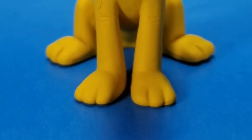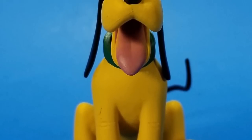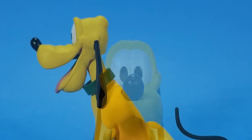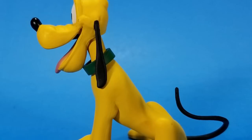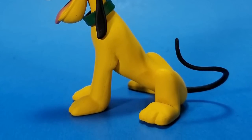And then I'm calling Pluto a second character in the pack. I'm not calling him an accessory, even though he is pretty much an unmoving piece of plastic. Pluto is a character. I don't know why he doesn't talk. Goofy can talk. Why can't Pluto? But that's another discussion for another time.